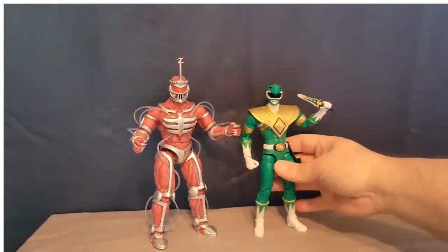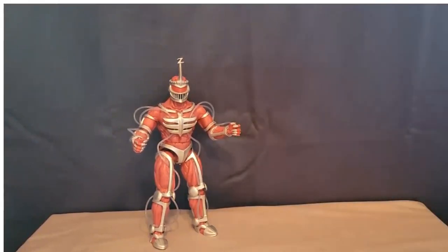So yeah, there's your comparisons there. I think it's just a standalone Lord Zedd figure, or if you want to put the Lord Zedd with the Super 7 Rita, I think that would work to pair them up. Let me go grab my Lord Zedd throne real quick.